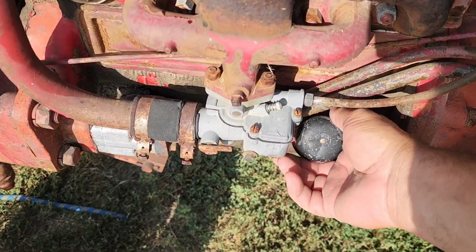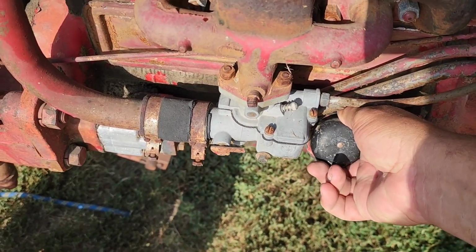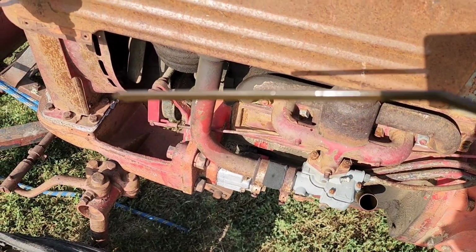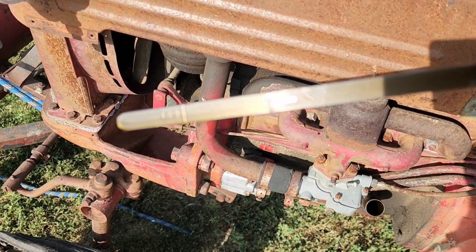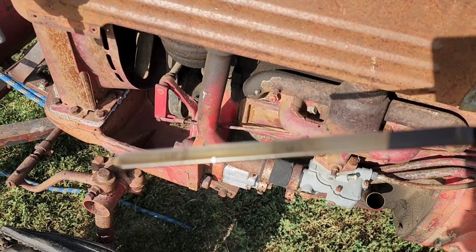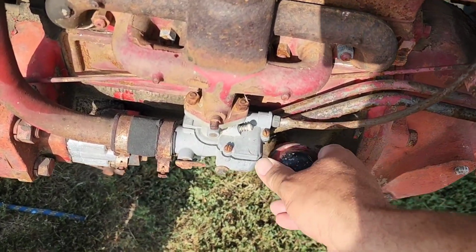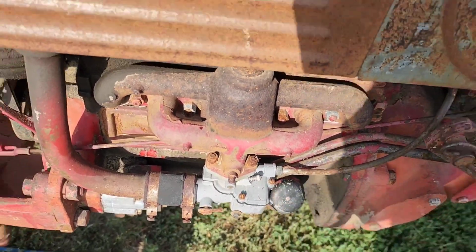Let's pull the dipstick on this thing real quick. Boy, look at that. That oil's like honey colored. Boy, you can't ask for anything better than that. That means it was cared for.